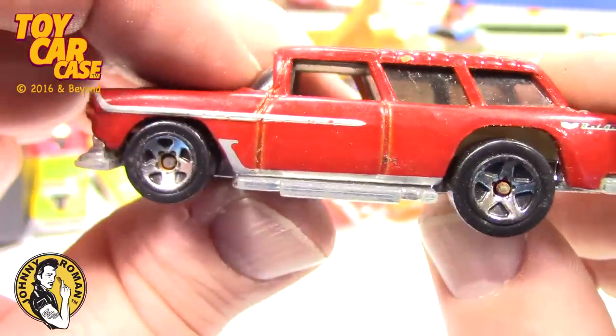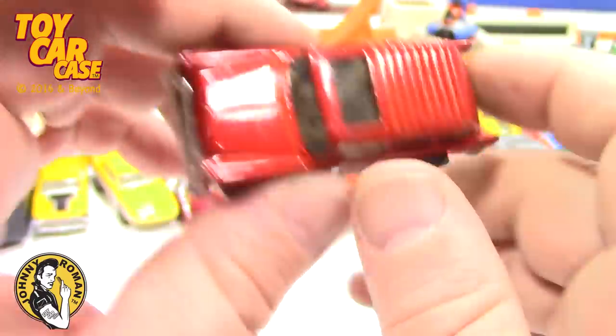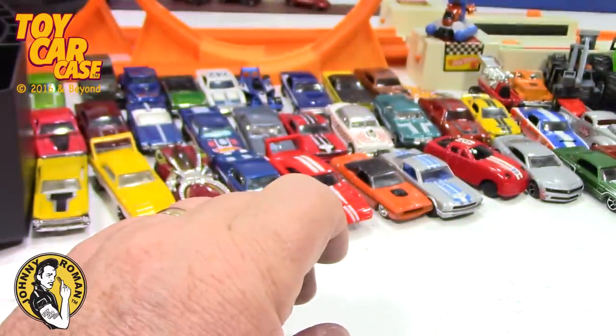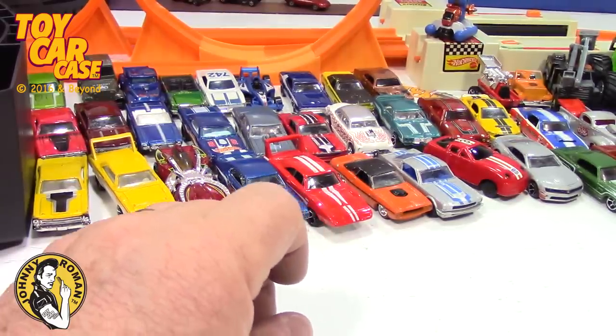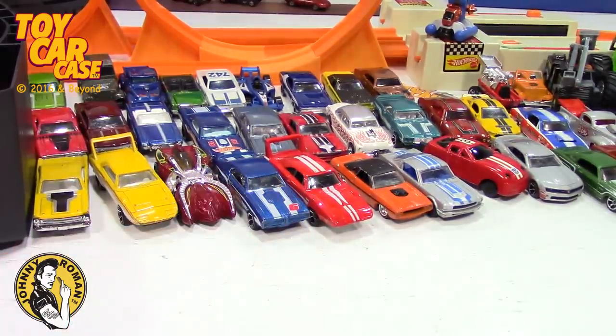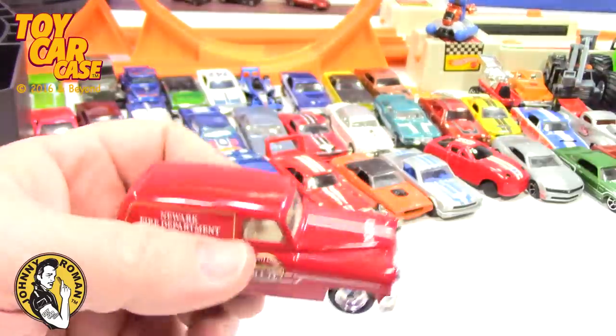1969, says Malaysia. Oh, look at that. Sunroof on it, very nice. I'm watching that spider. He's just hanging out by Dave and Maisie's box. Kind of chill, kind of safe and protected there. Oh, look at this thing, Newark Fire Department.